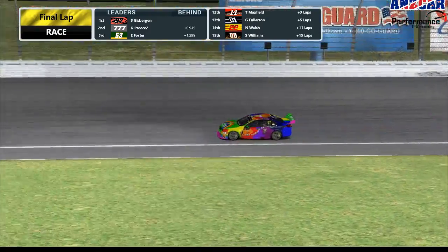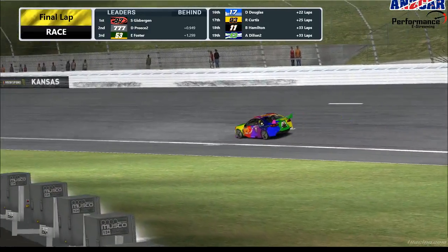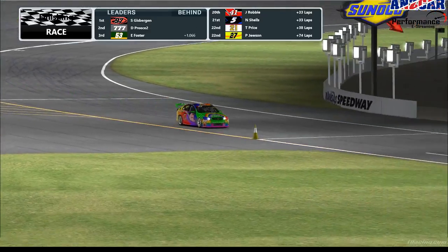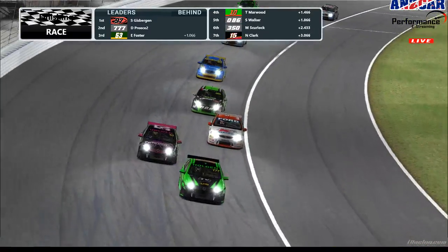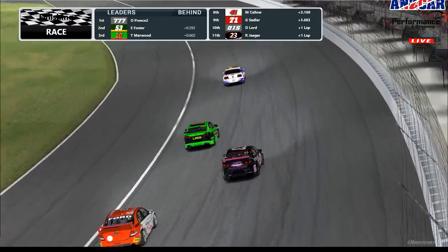Even Foster was up there. But yeah, Foster's done pretty well to hold on for 3rd place, I think. No, you're absolutely right. And I mean, his tyres are almost 40 laps old, so... Although Van Gisbergen's pitted. What? I don't know what's going on there, but Van Gisbergen's come into the pits. Dwayne Priest has inherited the lead.